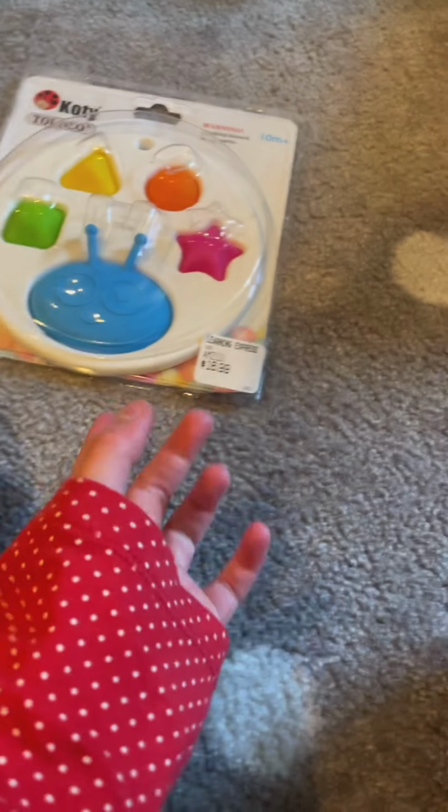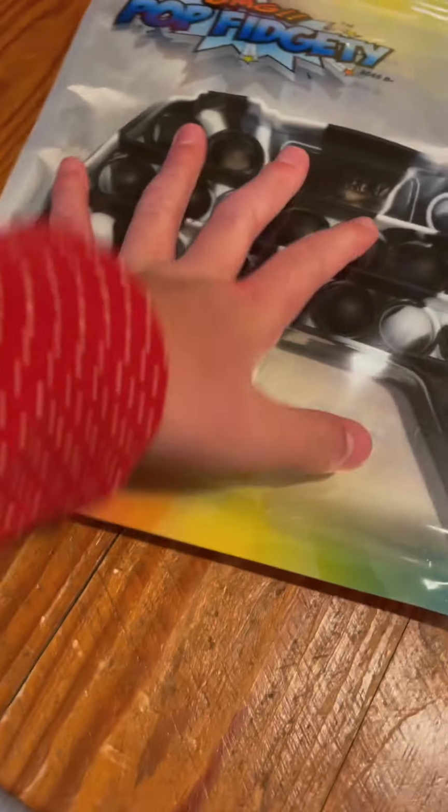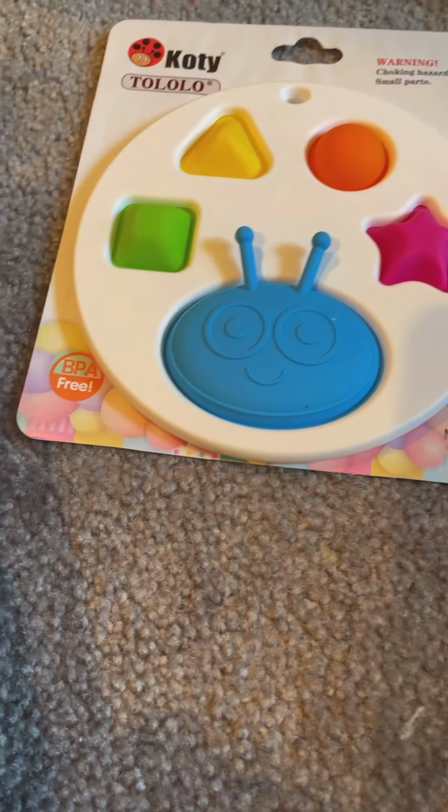Today I'm going to be doing a video on the stuff I got from Learning Express, and I got a lot of things. I got some from my brother. This is what he got, a color changing needle, and I got this poppet for him. Now we're going to do my stuff. I got a lot. First, let's start with this one.